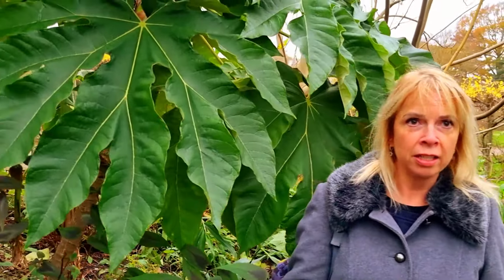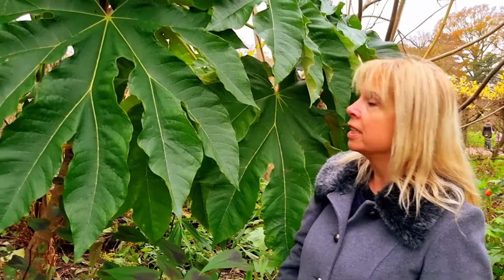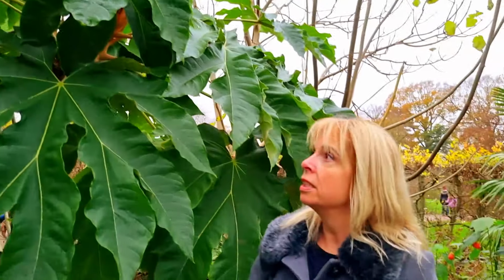I think we all know, reading textbooks, that T-Rex has got the second largest growing leaf of any plant. It's amazing. You can grow it in this country. That's got to be one of the largest leaves I've seen on the T-Rex. My second choice. I was going to ask you, what is your second choice?